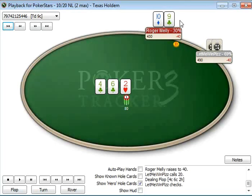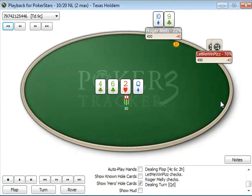Even though I have absolutely no showdown value, I still prefer the line of checking behind and just taking a view when the turn card comes and deciding what to do then. Now when the queen comes, this is like a red rag to a bull for him, and he immediately leads out a smallish bet, slightly less than half the pot.